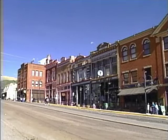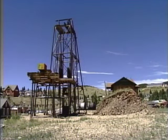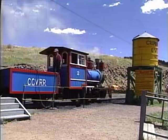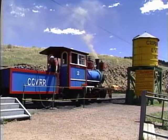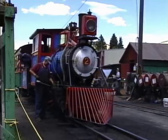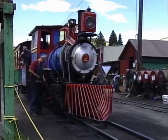Another old mining town is Cripple Creek, which is located in the south central part of the state. Gold was discovered here in 1890, and the town still mines for gold in the pockets of visitors who visit the casinos located here. The Cripple Creek and Victor Narrow Gauge Railroad offers a 4-mile round trip that offers views of Cripple Creek as well as many mines in the area. Our locomotive, number 2, was built in Germany and first worked in a stone quarry.